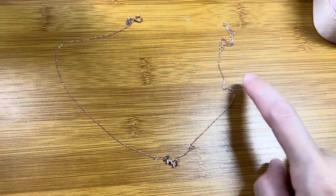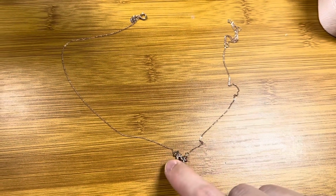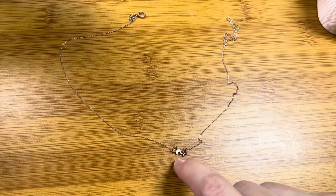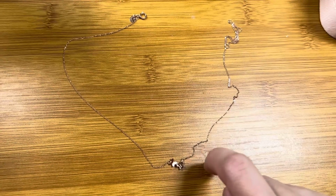So this is another rose gold necklace, and this one has these two butterflies linked to the necklace.